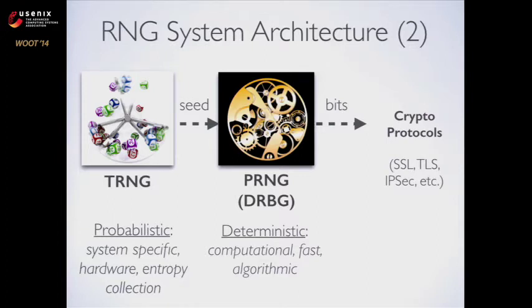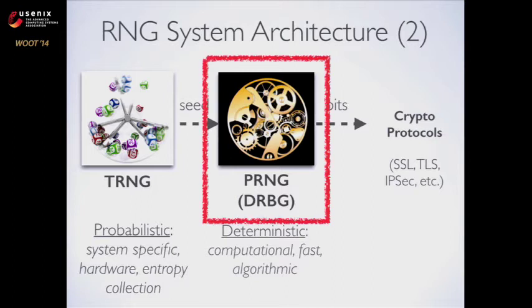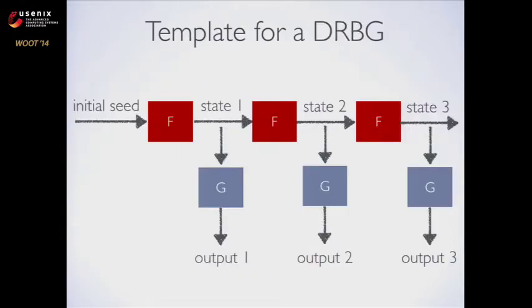Now, the thing about these middle layers is they're deterministic. They're very fast, which is great when you're handling a lot of ECDH sessions, for example. And more importantly, they're algorithms that can be implemented in software. So if we're going to put a vulnerability into a system, we're going to do it in this middle component, this deterministic PRNG, also known as a deterministic random bit generator if you work for the government. Okay? So I want to take you inside of a DRBG.